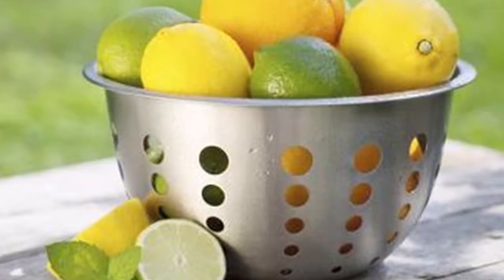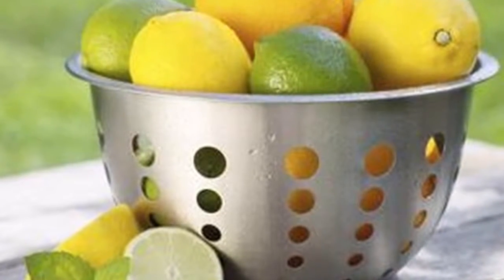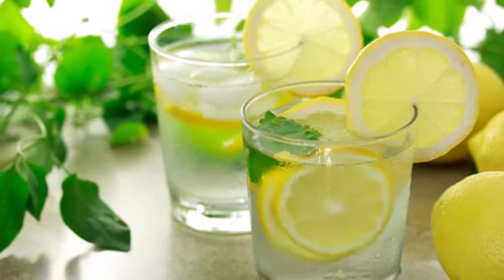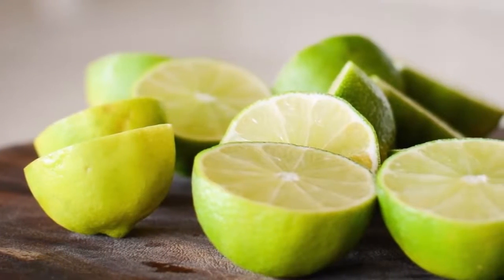Cautionary note: despite all the goodness that lemons provide as mentioned above, remember always to take only in moderation. More is not always better. Some people are allergic to citrus peels, so when you take lime or lemon juice extracted together with the peel, check yourself to see if there is any allergic reaction afterwards.